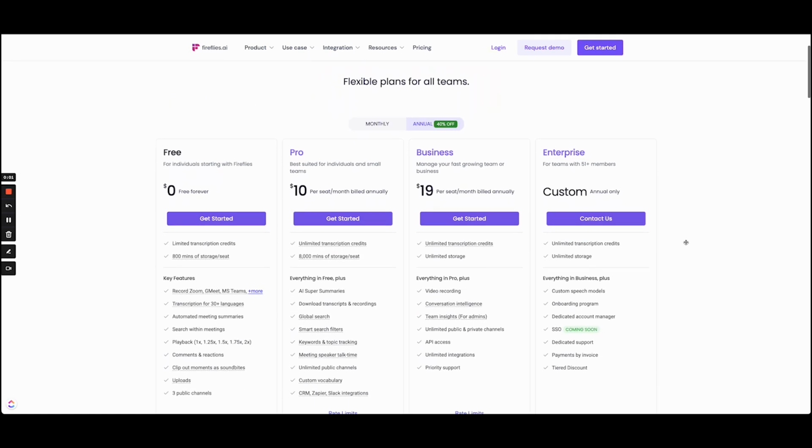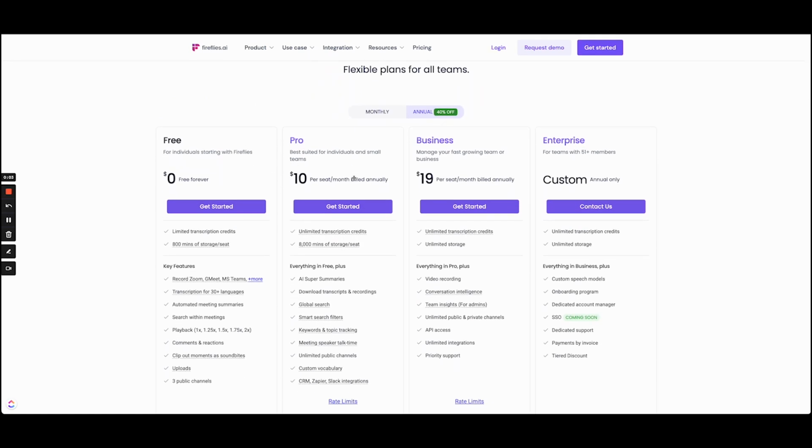If you go over to their pricing page, you can see you can actually get started for free. The lowest plan is $10 a month. I understand, businesses want to stay as lean as they possibly can, but testing this out for a month at the $10 per seat plan isn't bad. Do what I'm doing. I'm testing it out for myself to see if it works, and then based on that, we'll look at rolling it out to the rest of the team.